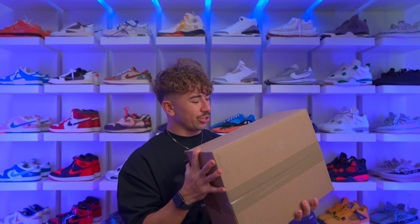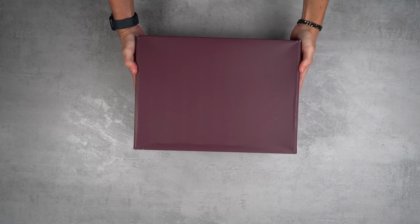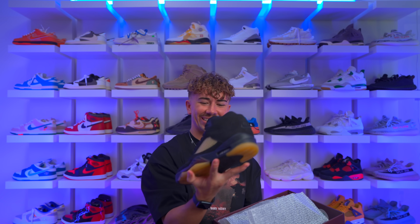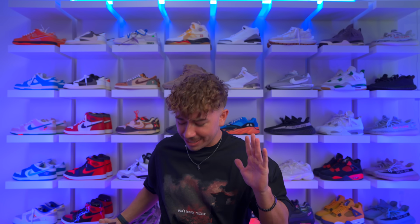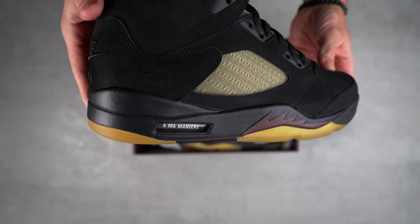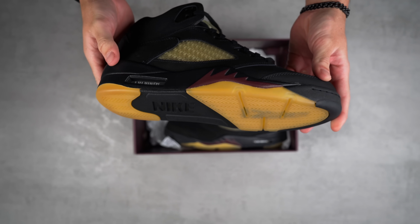All right, let's get into this box. Oh, we got a pretty decent box. Okay, nice little branding underneath, very on brand for A Ma Maniere. But the sneakers themselves, guys, this is the Jordan 5 A Ma Maniere. Biggest thing I'm worried about with this pair of shoes is that the quality is not the same as previous A Ma Maniere shoes. Nice feeling nubuck all around this pair of shoes. That feels pretty much like any other Jordan 5 nubuck.